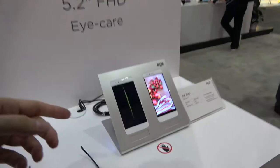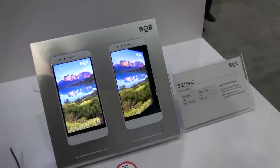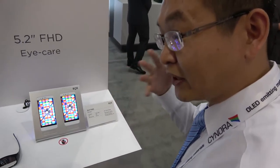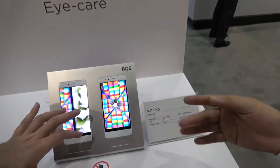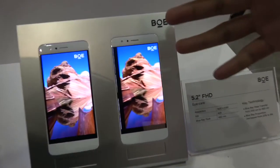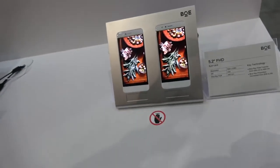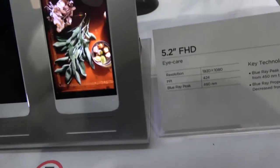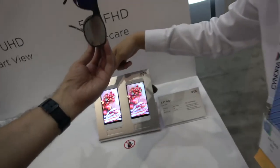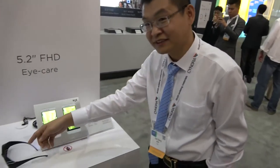Because blue light will damage our eyes, so we lower the blue energy to protect our eyes. So less blue. You can't see it without glass. This is glass, you can see. You can compare the brightness. One strong, one weak. Okay, it's filtering, only showing blue or something. Interesting.